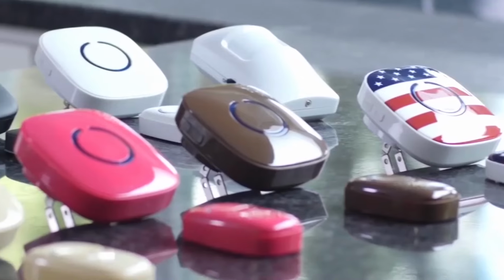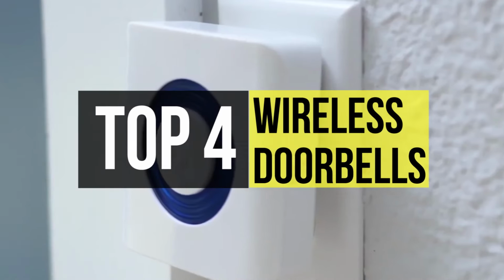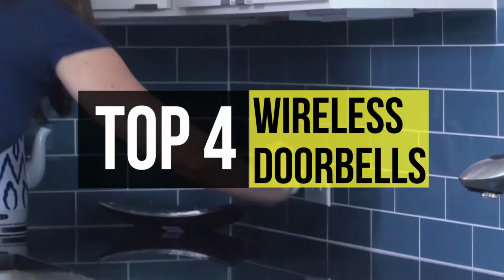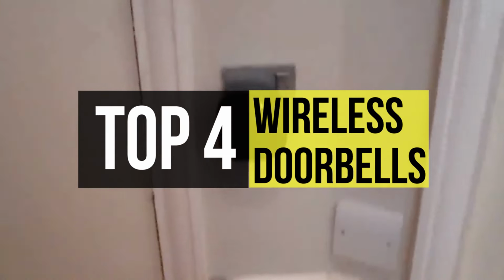No need to run cables through the house with the doorbells anymore. Today's wireless models don't just alert you with a friendly chime when someone's at the front door, but also offer video capabilities that allow you to see and talk to whoever comes knocking.